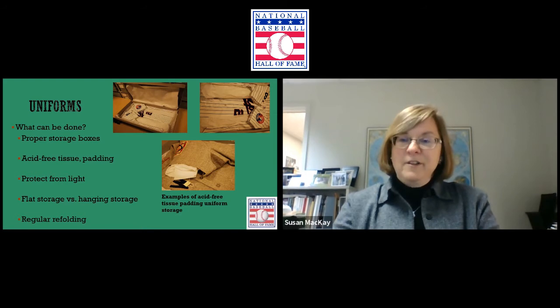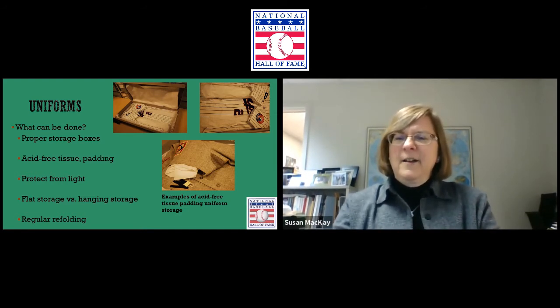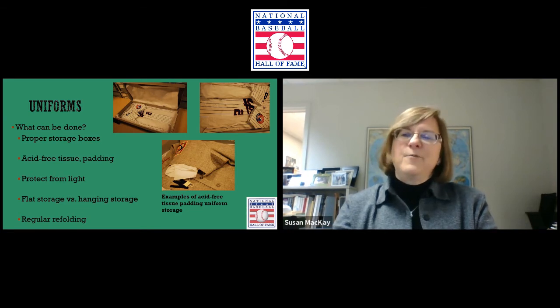That is an option, but you don't want to stuff them together on a rack because then, you know, that's where we get back to permanent creasing. It's just easier if you put them in a box. If you have the room to have storage units, to have shelving where you can put these items in a box, that's the absolute best way to do it.